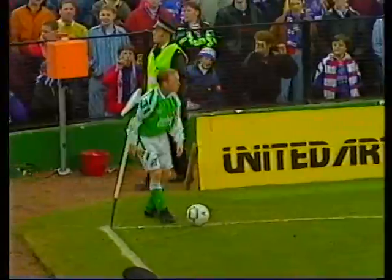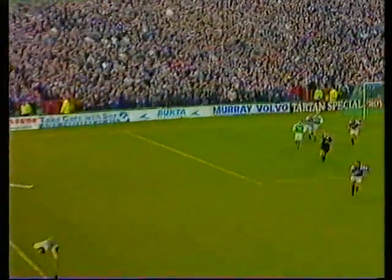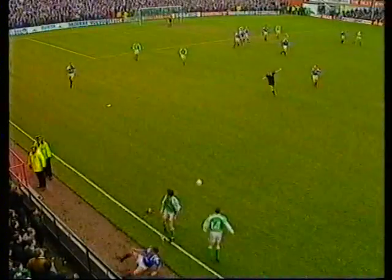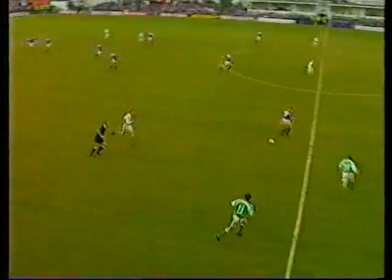Rangers have pulled everyone back to the penalty area to defend, including McCoy, Stan Hateley. Put in low by Weir. Ball is still in play. And a collision there between McCoy, Stan McGinley. Free kick to Rangers, taken quickly.